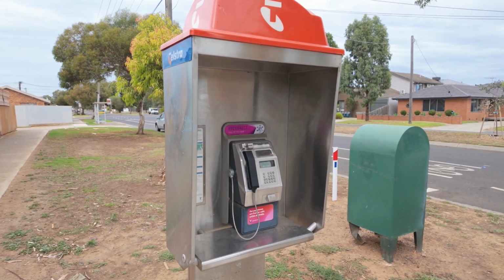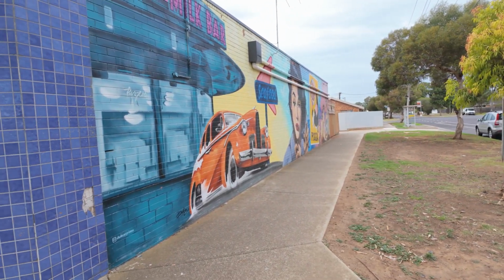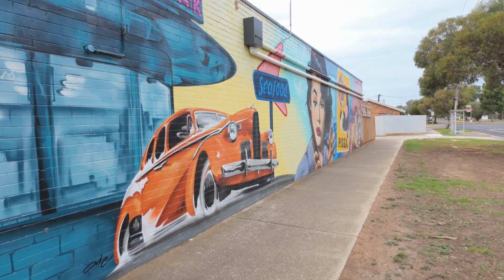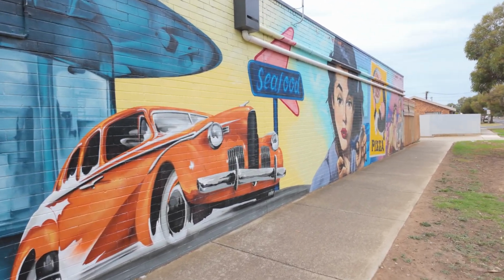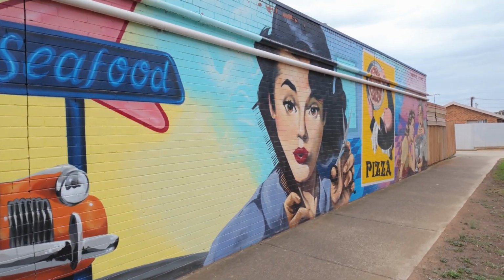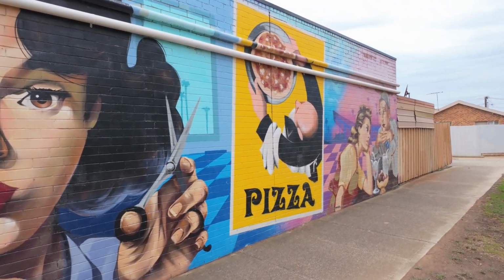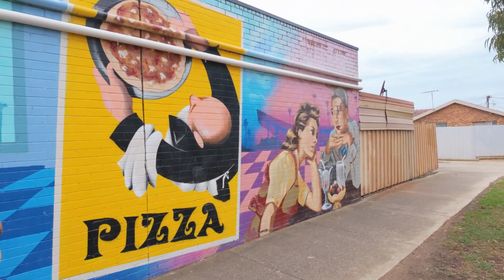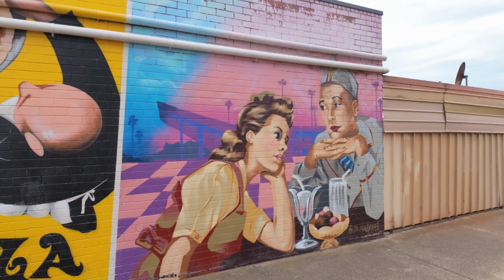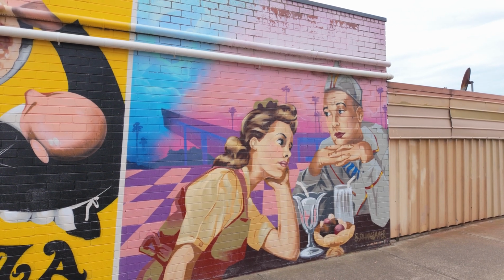But then you have this, the most magnificent rock and roll style mural, which I totally love. This one is a banger. Got an old car, you got a seafood sign, you got a pin-up chick, a man delivering pizza, and a very American style milk bar scene. According to the signature on this is by @the Image Maker.